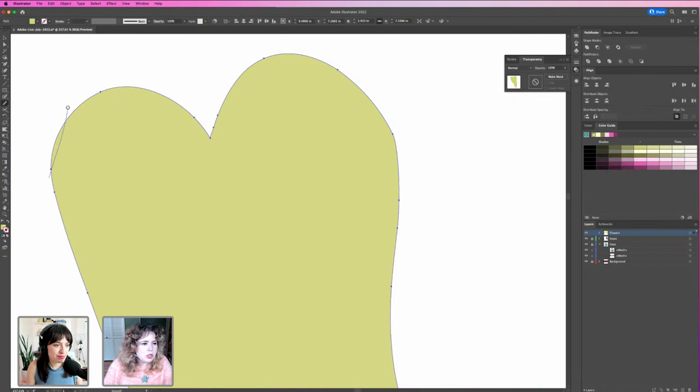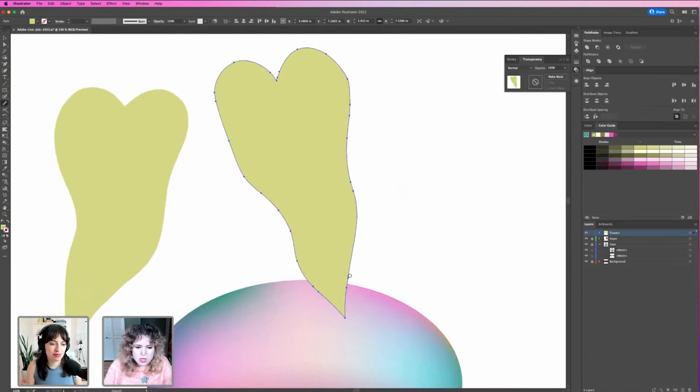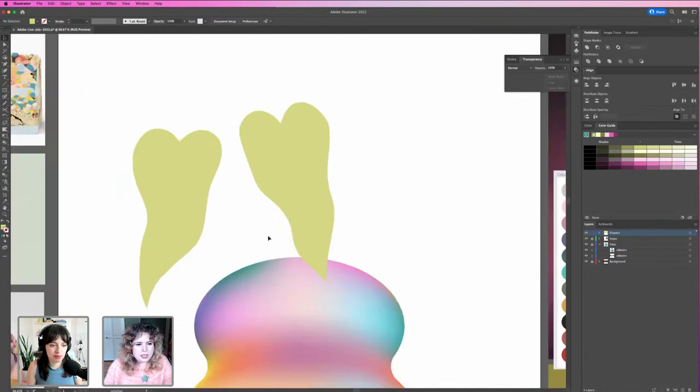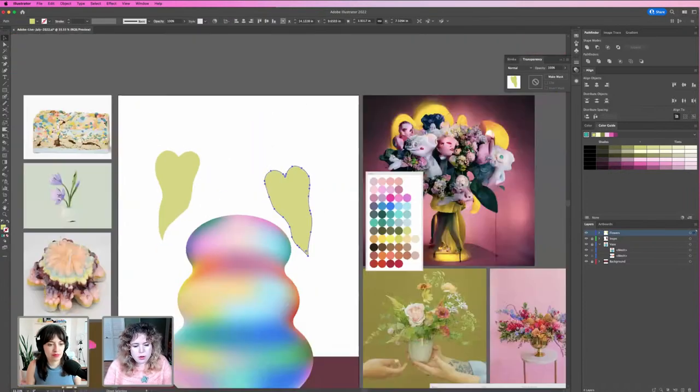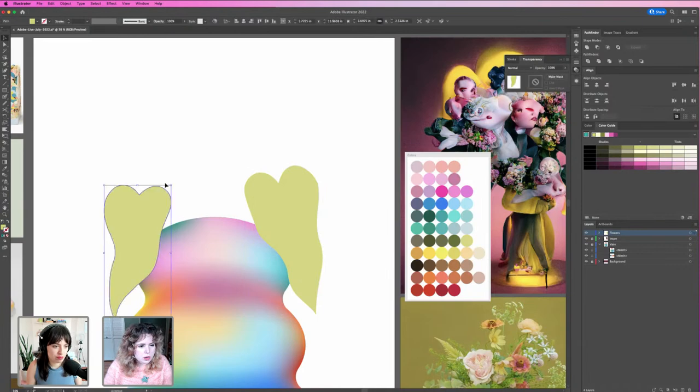It's not as crucial as when I'm doing it with the gradient mesh, because with the freeform gradient, you can keep adjusting all this as much as you want, but it's just nice to kind of get them cleaned up. Okay. Yeah. So I think we're going to probably have a couple leaves like this. They might be a little bigger. That's kind of nice. Got that going. Let's rotate it a little.